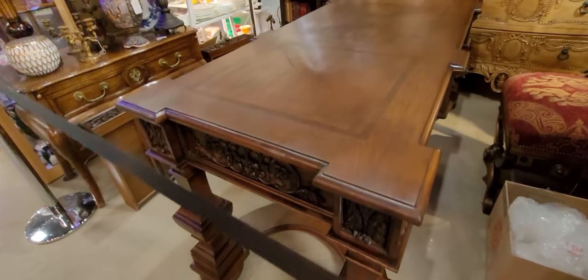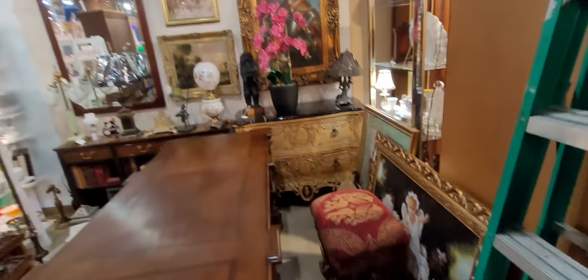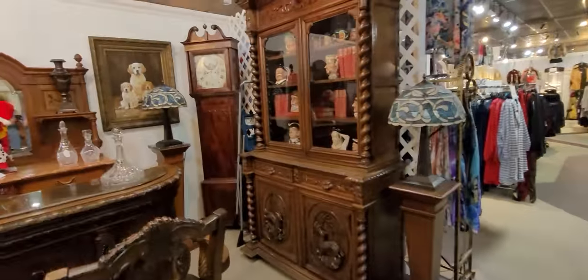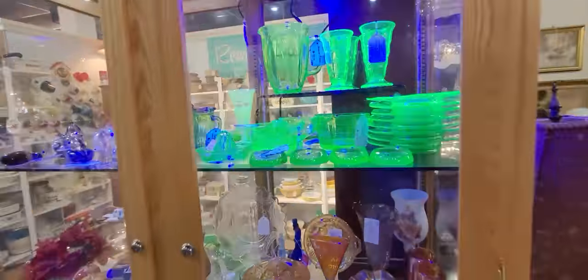I don't think they'll ship. They might. So if any of y'all are from out of state and you see anything in here, I don't know if they ship or not. You just have to call the store, just look up the name of the store at the beginning of the video, because they might ship if they can find it. This is just such a huge place. I'm going to ask them how many square feet it is.